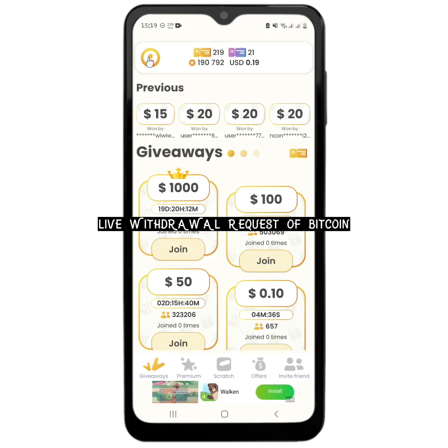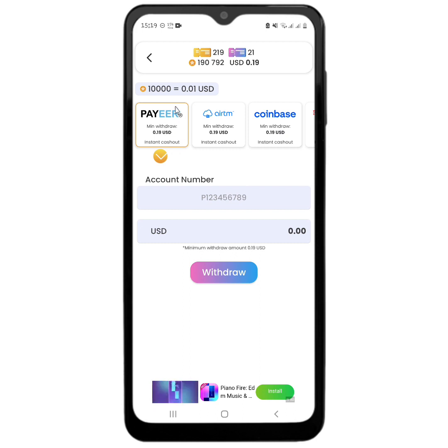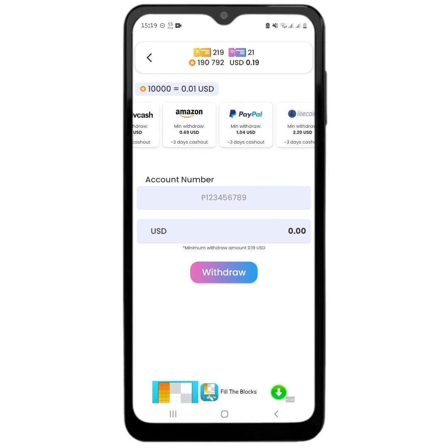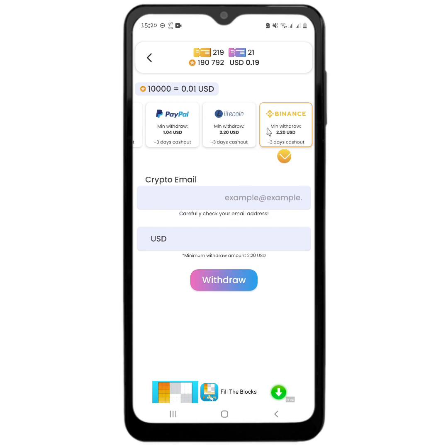Now, for me to request a withdrawal, I am just going to head to the top and I am going to come to the withdrawal page. And then right here, these are the payees that you can use to get paid. You can use the ATM, the Coinbase, the Perfect Money, the ADV Cash. You can even get paid in Amazon gift cards. You can get paid into your PayPal wallet, your Litecoin wallet, that is any wallet of your choice, even your Binance wallet. And you have to provide your Binance email right here if you want to get paid.